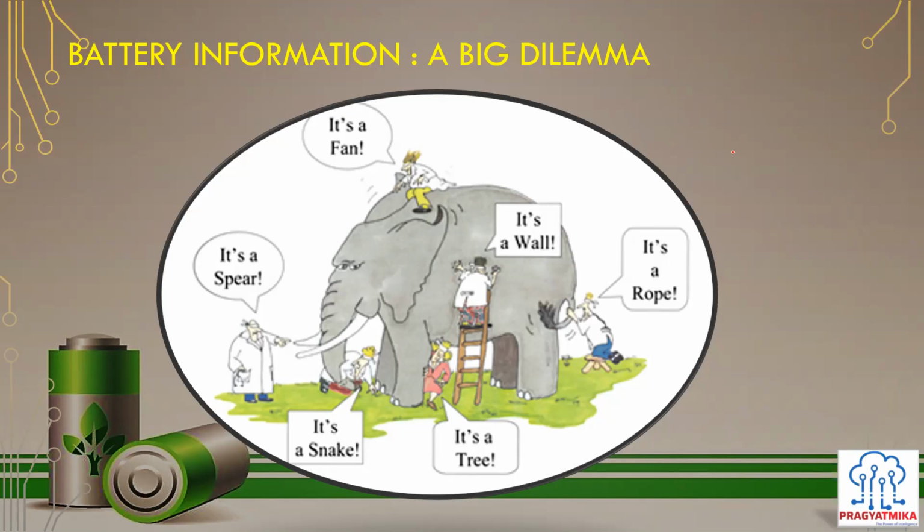So it is just like an elephant. If the visually challenged people touch the elephant, to some of them it will seem like a wall. If they touch the tail of that elephant, it is a rope. There is a story behind this, so I'm not going to tell you the story as of now, but you must have heard of it in your time. To some of them it will feel like a fan, to some of them it is a spear. So it is the same thing with the battery also.